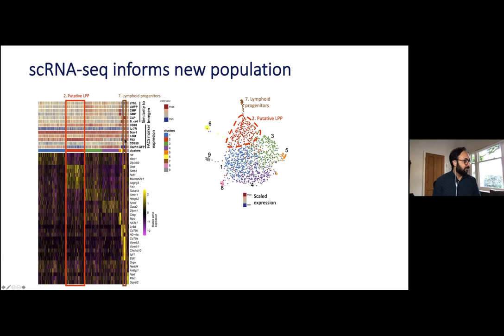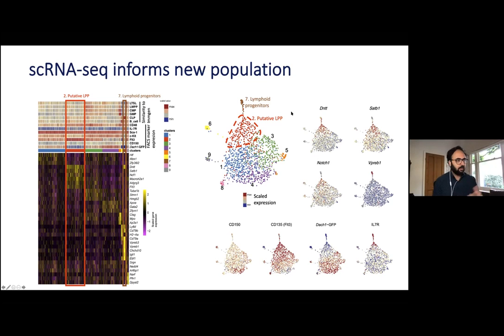Common lymphoid progenitors are FLT3 positive, c-KIT a bit lower, IL-7 receptor positive, but they're quite transcriptionally distinct here. And of this putative LPP, we can see which genes are expressed in that cluster. So DNTT, which is otherwise known as TdT, the machinery for T-cell receptor diversity. SATB1 was quite highly expressed, Notch1, but not, for example, VpreB1, which is this silent transcript that's present in common lymphoid progenitors. That's based on gene expression, but of course we also have the surface markers. So indeed, this population is CD150 negative, CD135 positive, Dach1 GFP negative, but largely IL-7 receptor negative here. Okay, so this looks like something different.